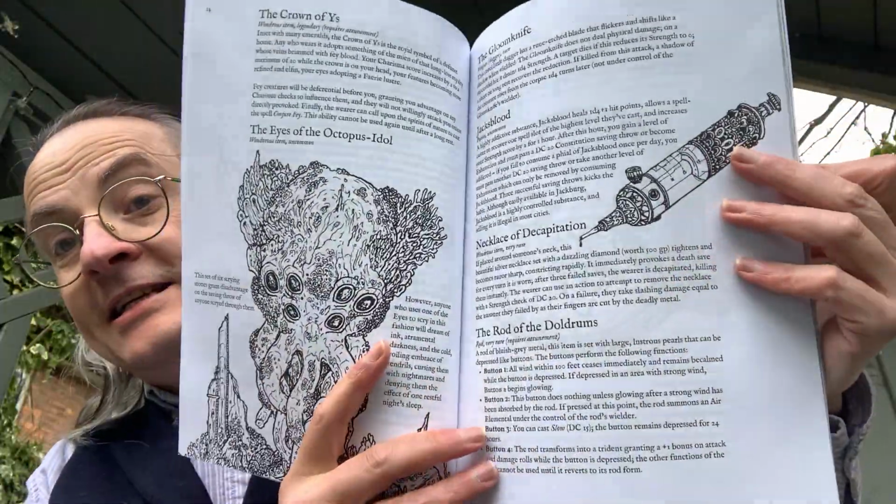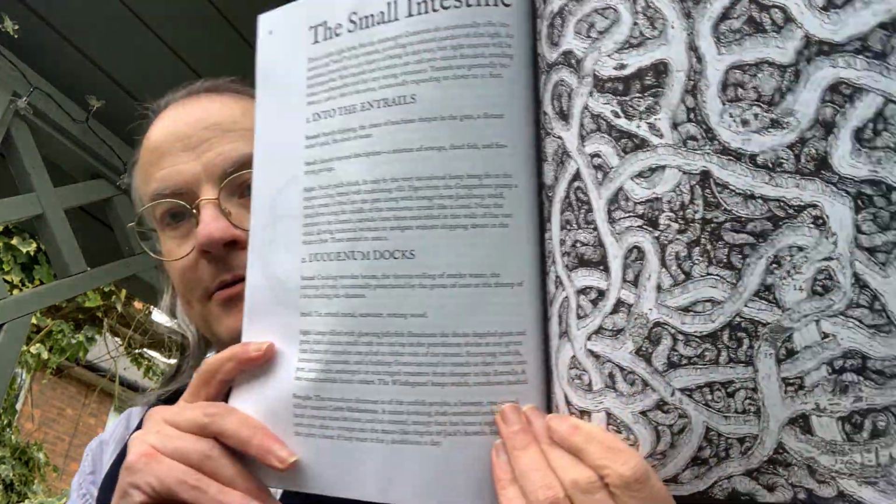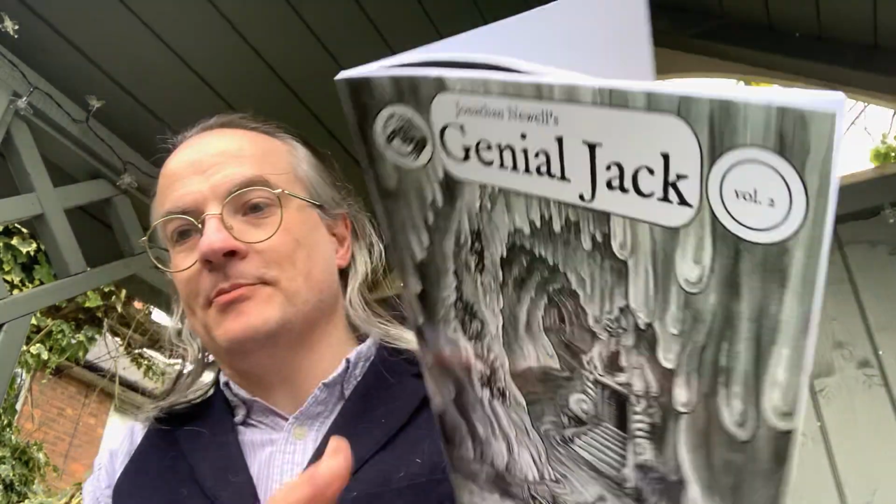And again, we have things like the Eyes of the Octopus Idol, Jack's Blood. So yeah, it's an addictive substance available from under the counter. Nudge, nudge, wink, wink. Say no more. We actually have a map of the small intestine, which I wasn't expecting, but again, it fits the theme of basically the early issues. And that becomes sort of like a dungeon in itself. What you've got to do is come up with a reason for the player characters to go down into the guts of Genial Jack, both figuratively and literally.